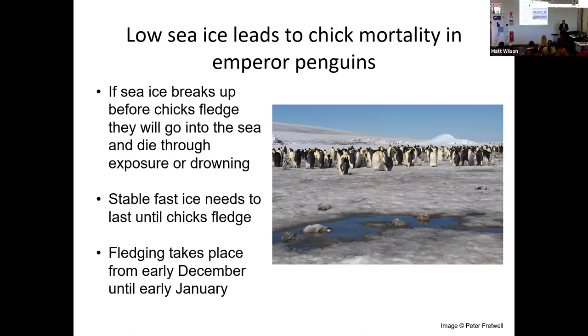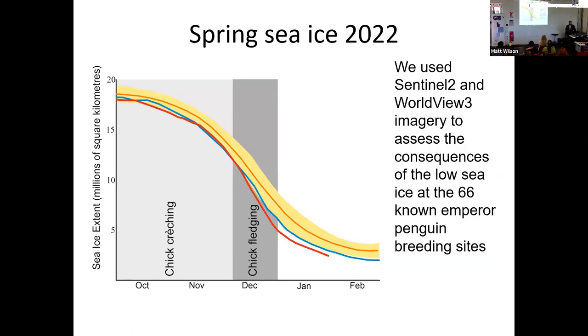The sea ice has to last until they fledge, which we think from the limited data that we've got is sometime between mid-December to the end of December or early January. If it happens over the whole colony, then we'll get catastrophic breeding failure and the whole colony will lose its chicks. And that is what, unfortunately, is happening at the moment. So I'm afraid I'm going to depress you with the last part of the talk.